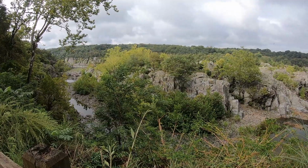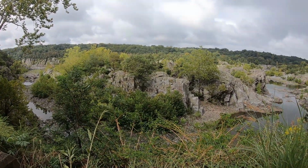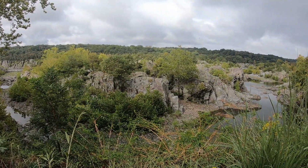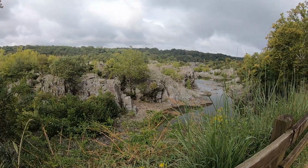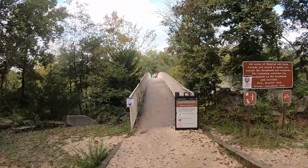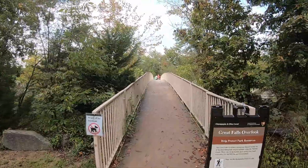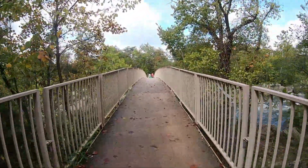This is getting very close to Great Falls. It's amazing how much the Potomac meanders from one side to the other. So at Great Falls, park a bike and then walk out. I wish I'd put my flip-flops on here. I tried walking with my bike shoes, and that wasn't a great idea.